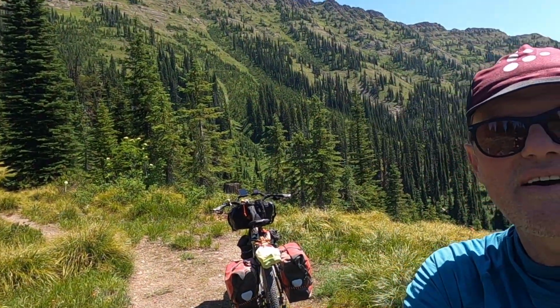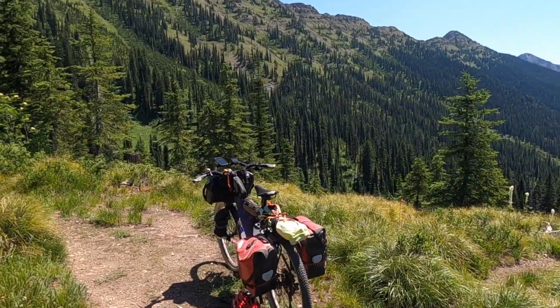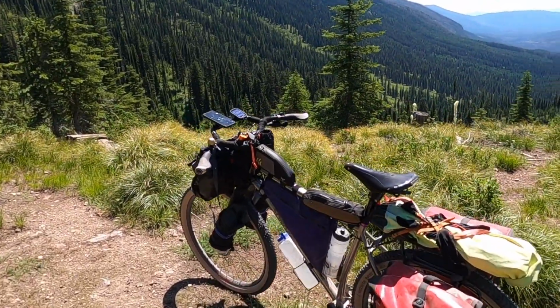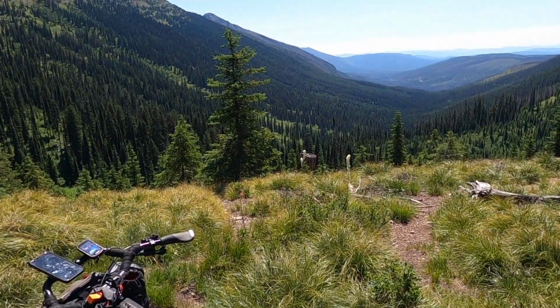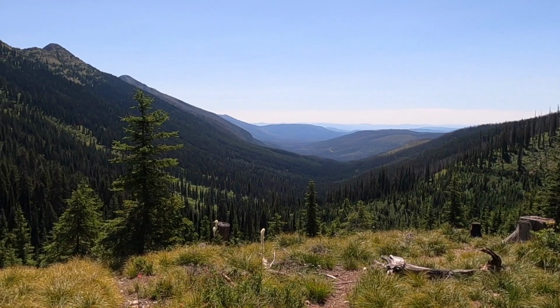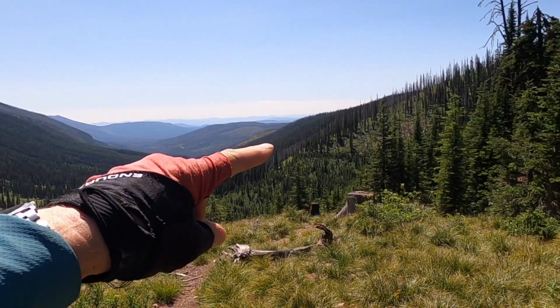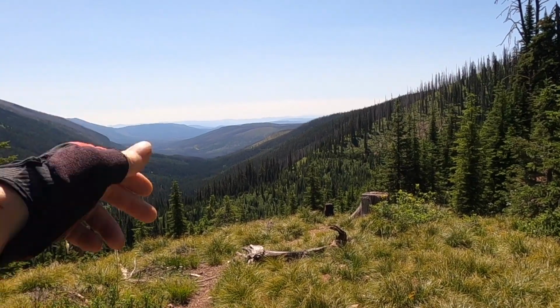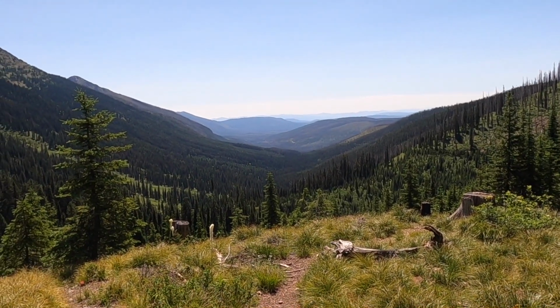I made it to the top of the pass. It's quite a spectacular place. High up, a bit cooler than down in the valley. There's the bike. Look at that view. The forests of Montana. So I assume the road takes me down here now and around that bend towards Seeley Lake.